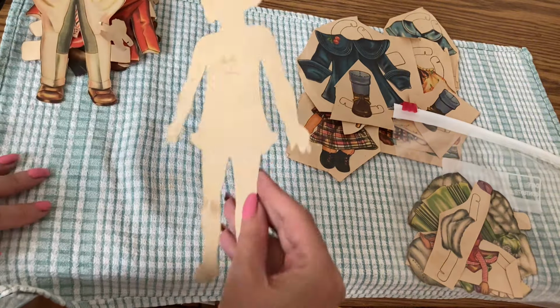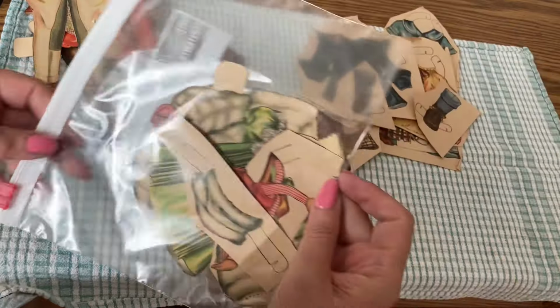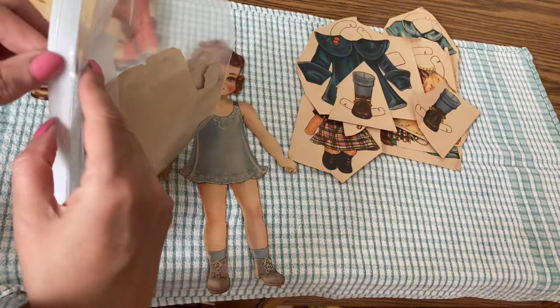Okay. Now let's look at Sally Ann's dress up outfit. I'm pretty sure it's a dress up outfit, although that was pretty dressy, wasn't it?